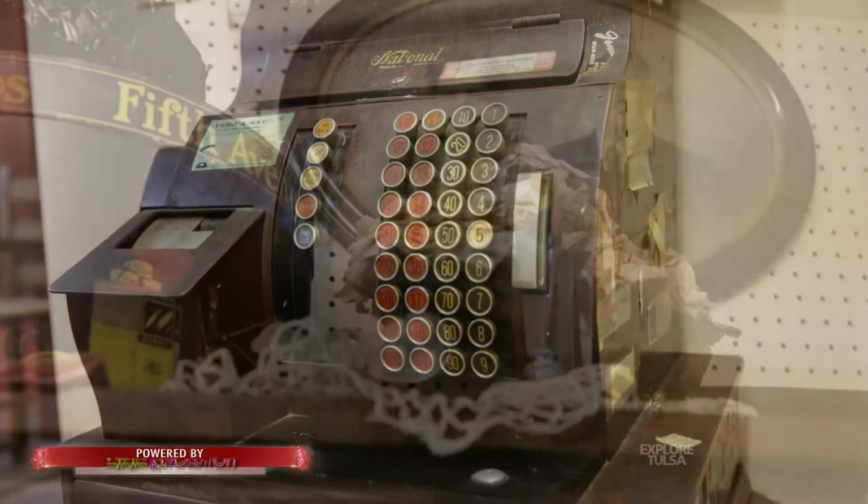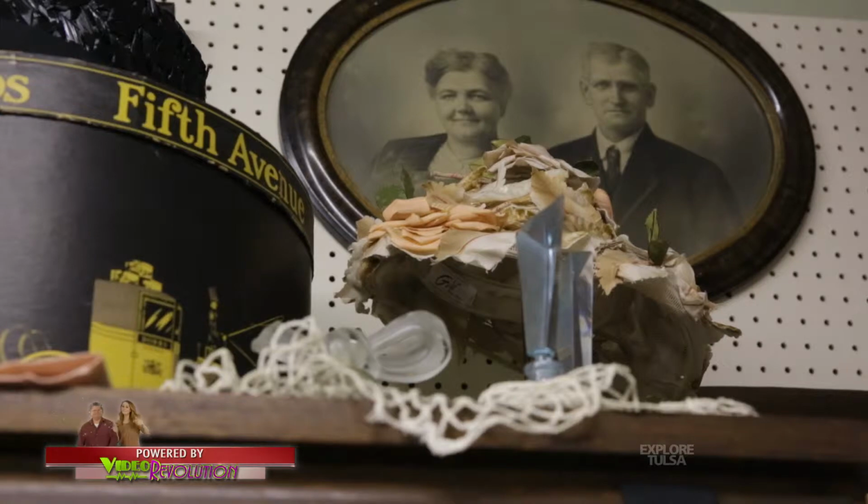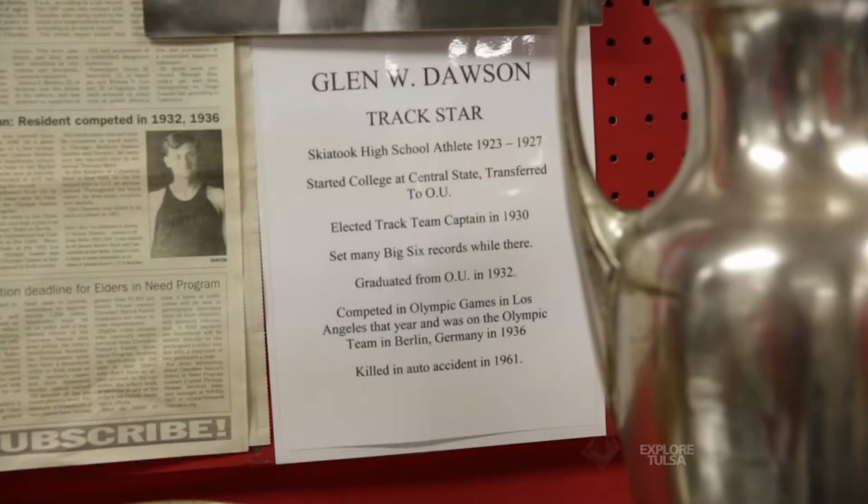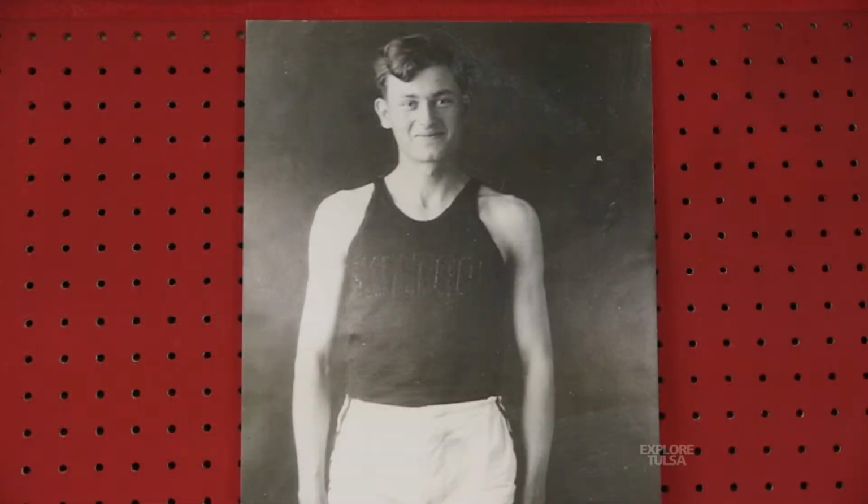Mr. Stitt came in with his children. He lives in his grandparents' home north of Skiatook. And his grandparents, now it would be his great-grandparents, were married. The Dawsons were issued the first marriage license in Skiatook. And his uncle's picture is on the wall. He was an Olympic runner. He participated in the 1936 Olympics.